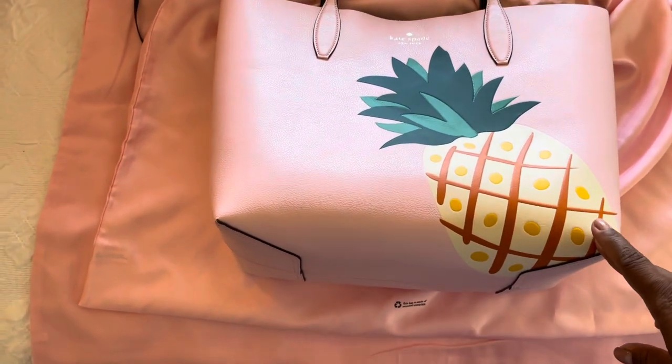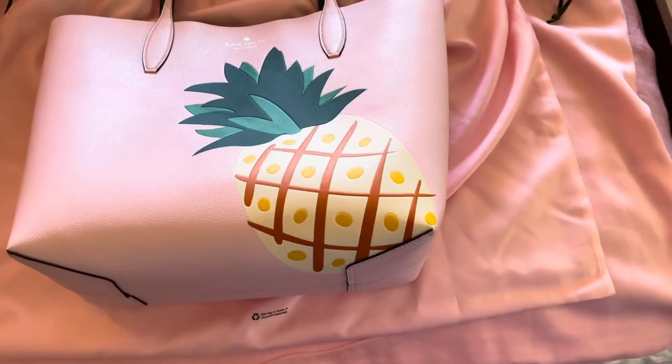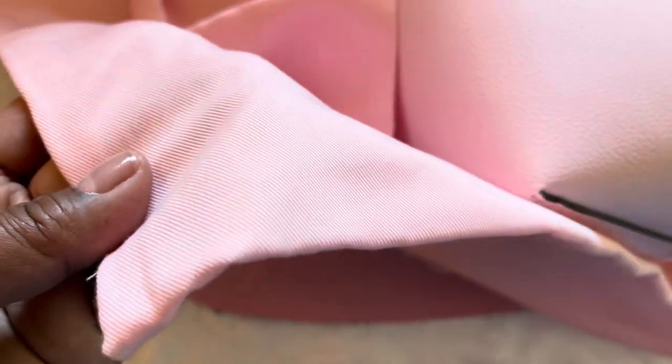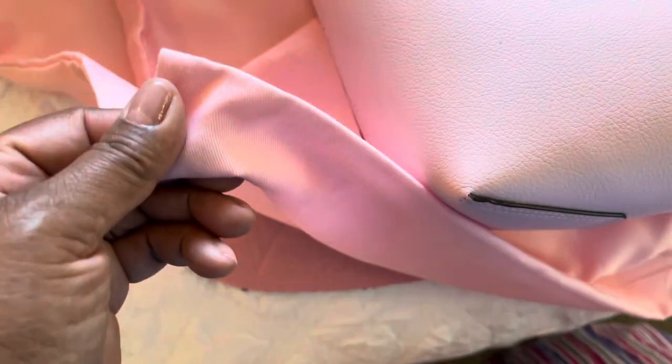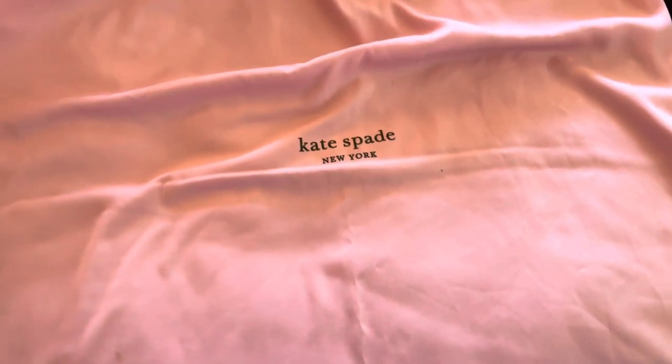That's why I got it, and I have a Kate Spade backpack at home in Wisconsin. But yeah, these are super nice. So if you ever go to the Kate Spade outlet, you should pick you up some. This one is cotton. I think I'm gonna put my Dooney and Burke drawstring bags in this one. I think I could put like three in there comfortably.